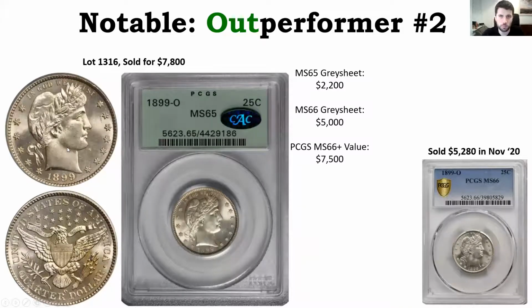When I was looking through some of the Mint State 66 photos on the PCGS website, it even beat the 66 plus PCGS value. So there was definitely some strong Barber Quarter performances, and you even see, comparing to the November 2020, so this was only a month prior, of one grade higher, Mint State 66 sold for about $2,500 less than this particular coin did.